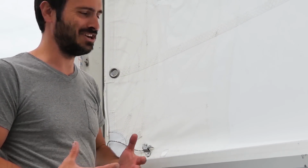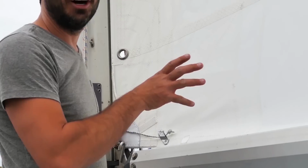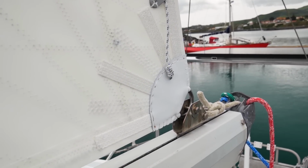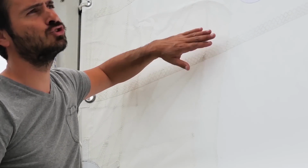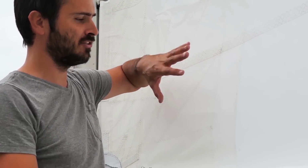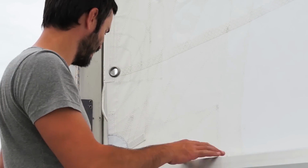Some of the details that excite me. So we got leather patches here on the tack and the clew. Both have nice leather patches. We end up having the webbing across here. Tons of layers, as you can see, especially on the clew, just an absolute ton of layers. Again, our triple stitching, triple row along here, the loose foot. So we end up getting the full extent of that sail area there.